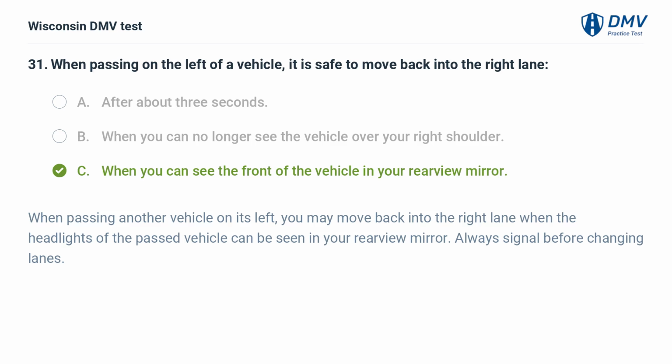C. When you can see the front of the vehicle in your rearview mirror. When passing another vehicle on its left, you may move back into the right lane when the headlights of the passed vehicle can be seen in your rearview mirror. Always signal before changing lanes.